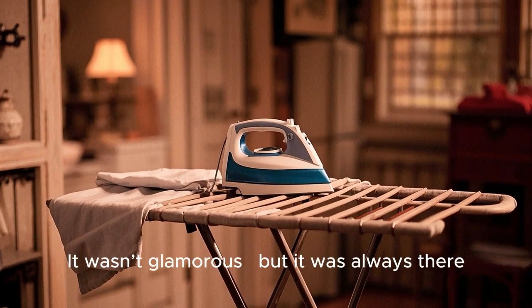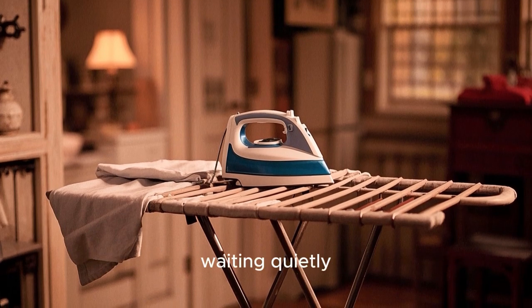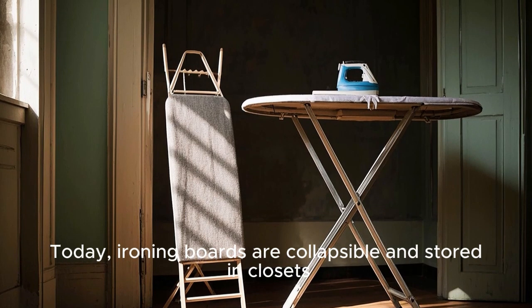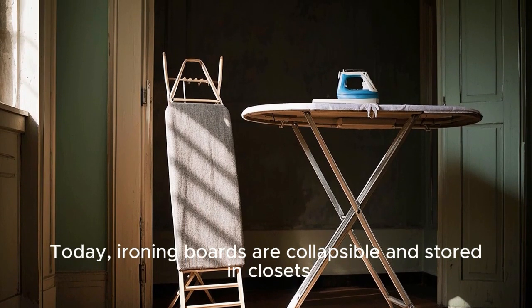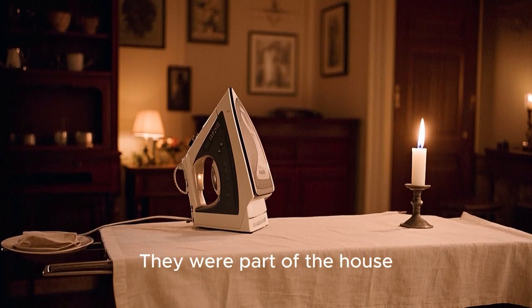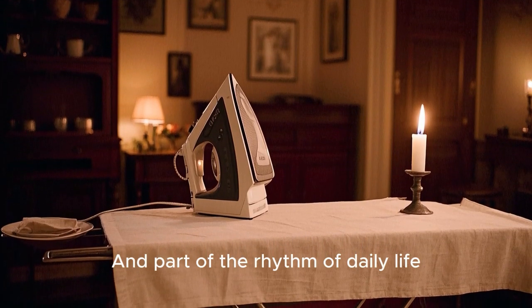It wasn't glamorous, but it was always there, waiting quietly, like a dependable old friend. Today, ironing boards are collapsible and stored in closets. But the built-in ones, they were part of the house, and part of the rhythm of daily life.